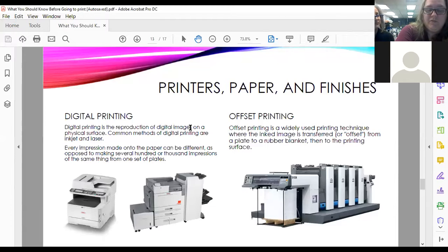With that, every impression or every print can be different. So if you're doing a run of 500 of something, it's possible that there will be variations between the different prints. Offset printing is different, where it's printed more on a plate and then spun through, and each color is laid individually that way. Offset printers tend to be rather large, so they're harder to find out in the wild, but they do exist. And that's more for big runs, right? Yeah, typically you're printing large run stuff on offset printing.